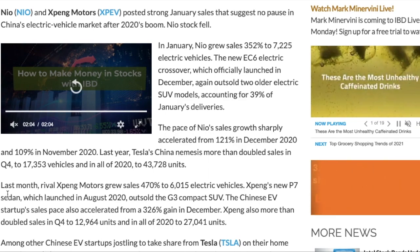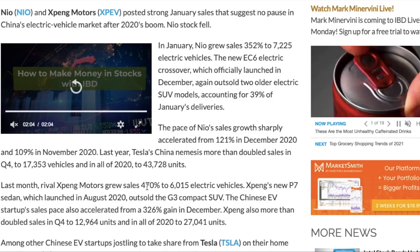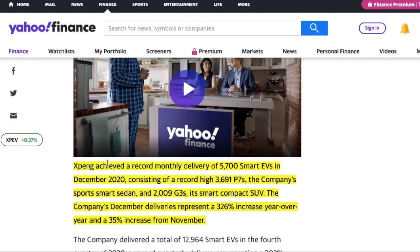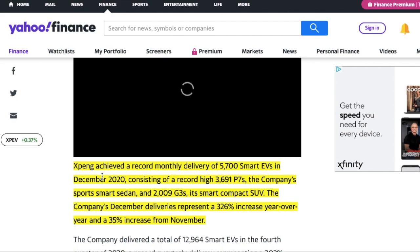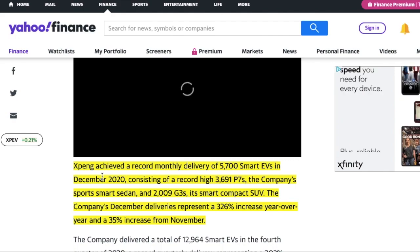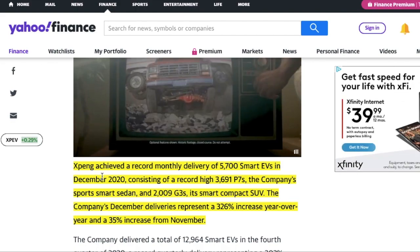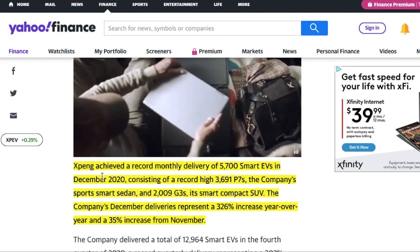If we come down a little bit further, last month rival XPeng Motors grew sales 470% to 6,015 electric vehicles. If we come over and take a look at their numbers for December 2020, we can see that XPeng sold a record monthly delivery of 5,700 smart EVs in December. So they are breaking records every single month. NIO is as well, but when you compare the growth rates at the current time, XPeng does have a higher growth rate in terms of delivery numbers, beating NIO.